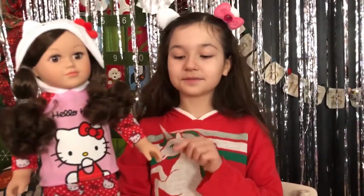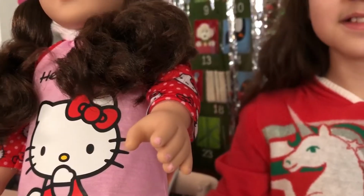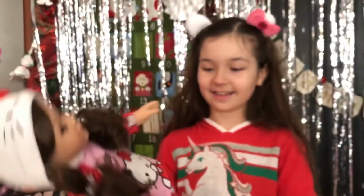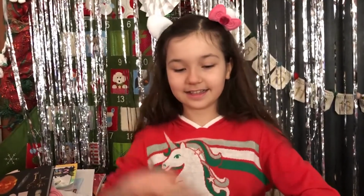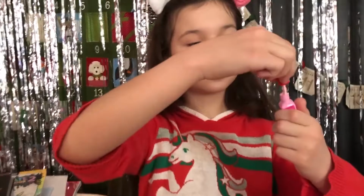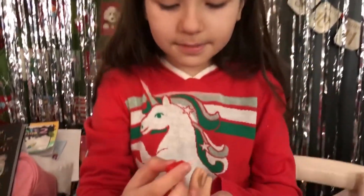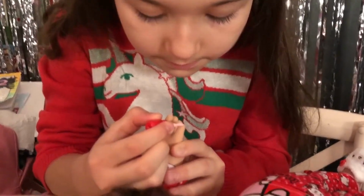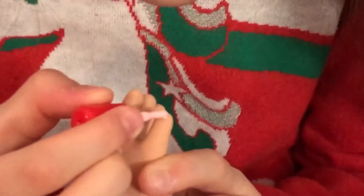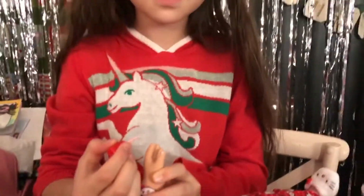She's adorable. And I maybe started to paint her nails. Very nice. I'm gonna paint the rest. This is actually really cool how it comes with real nail polish. Ooh, that's really pretty. It's a cute pink. Well, I think it's meant to be so that we paint your nails.